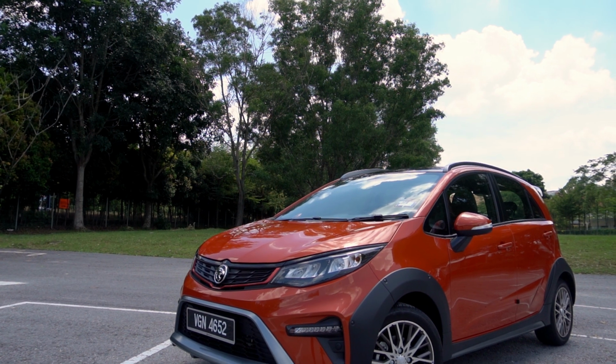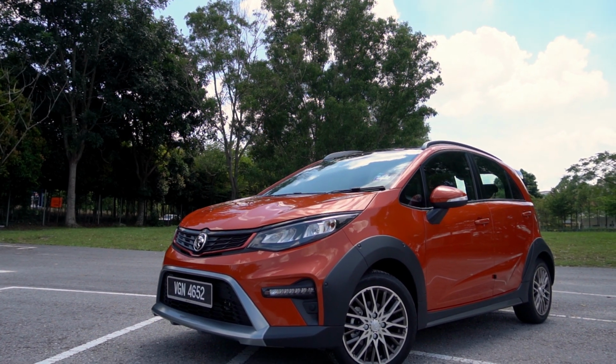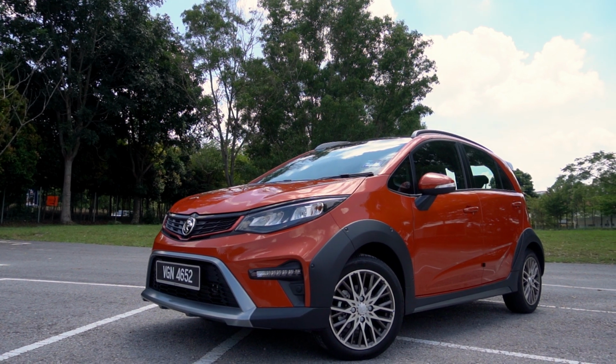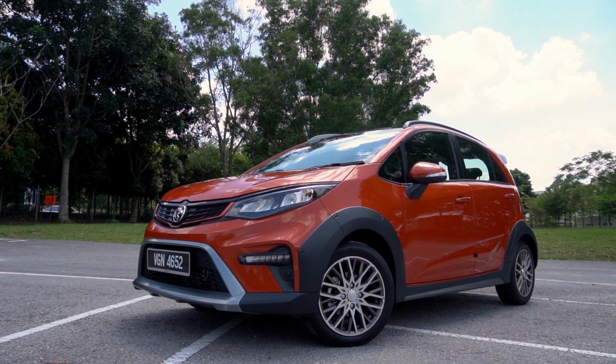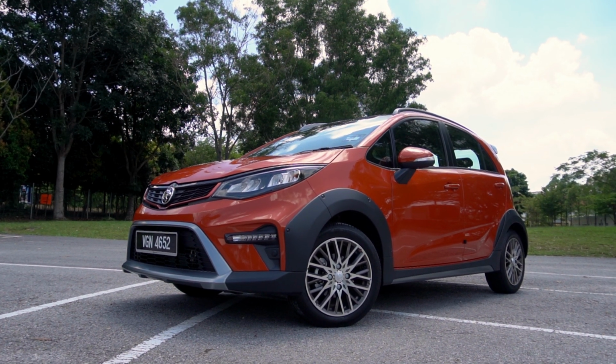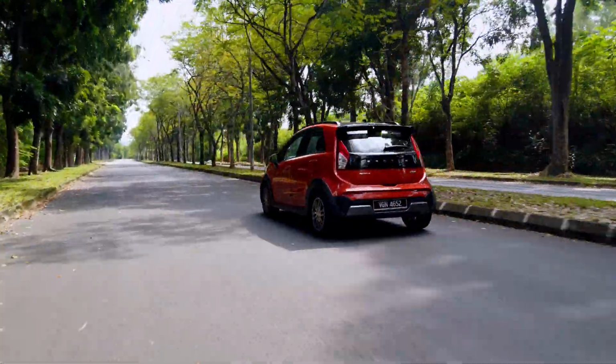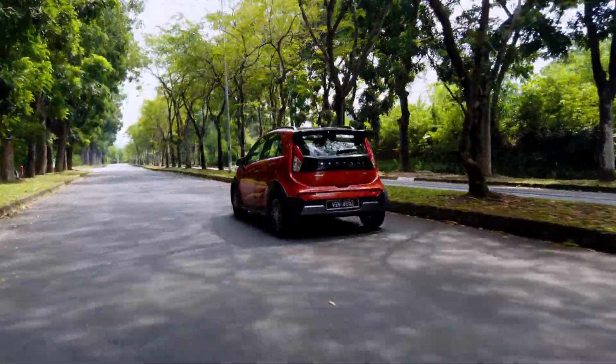But looking at where it started and where it's ended up, this Iriz is a much more accomplished vehicle. For starters, the CVT gearbox is no longer absolutely recalcitrant. It is actually quite responsive, not quite as responsive as a torque converter automatic like you get in a Proton Myvi, for example, but it's certainly more reactive than it used to be.